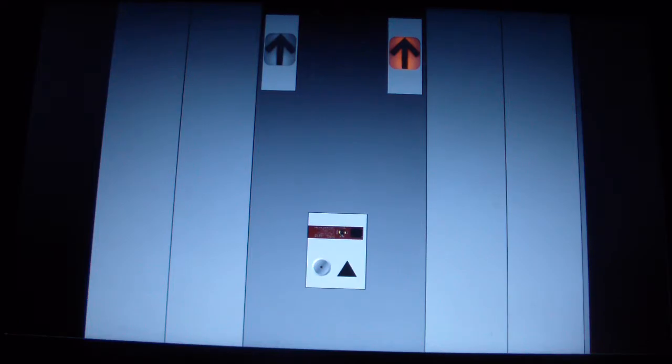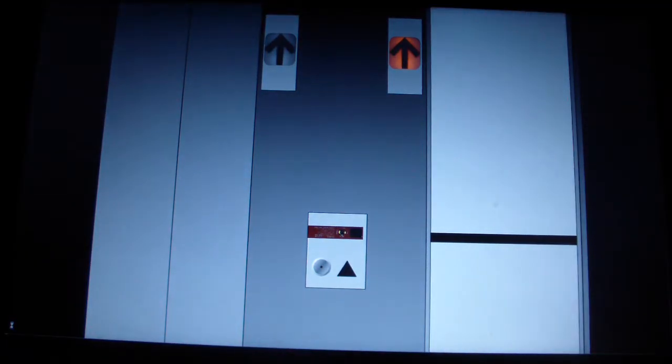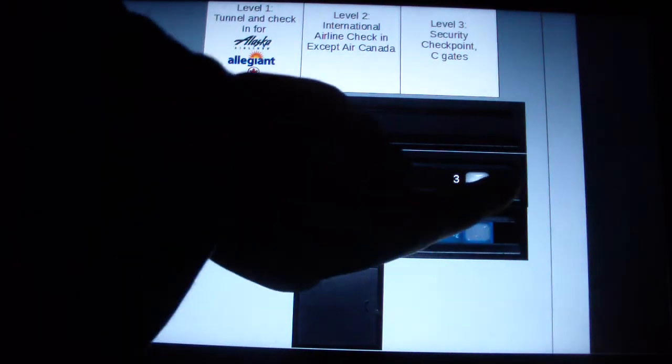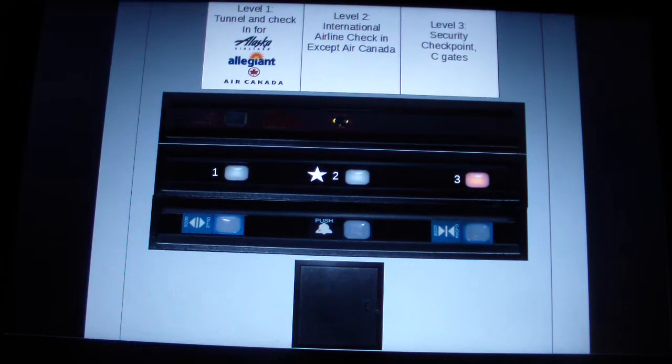No bell down here. The bell's broken. We got Dover Impulse elevators. We are going to go to level 3. Door close button works. I like that. This is a Dover from the 80s. And it's got the bird chirp.